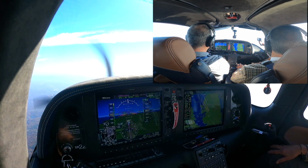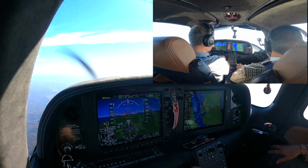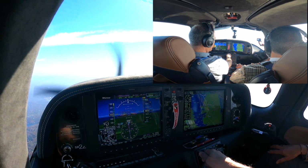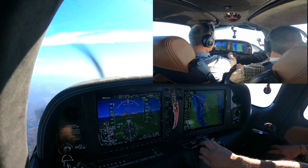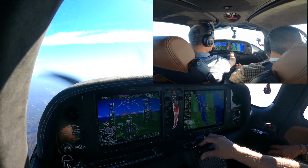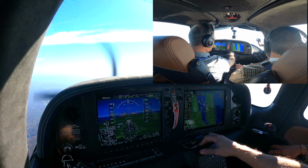Update, we're on the north shore of Long Island. And we're about to go to trans, and then we'll cut across the Long Island Sound to go over to Bridgeport. And then right into New Haven. We already picked up our weather.